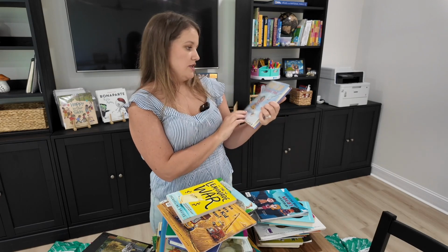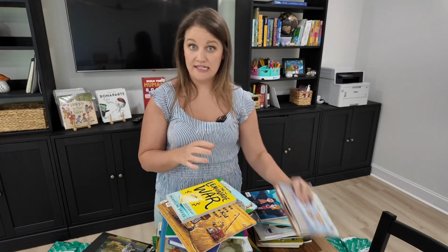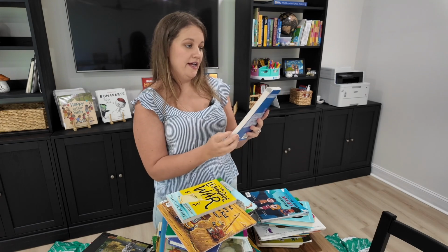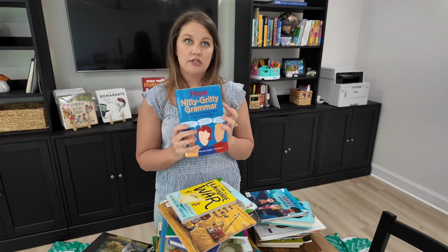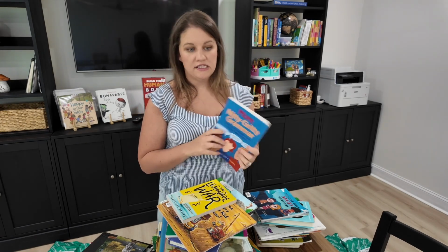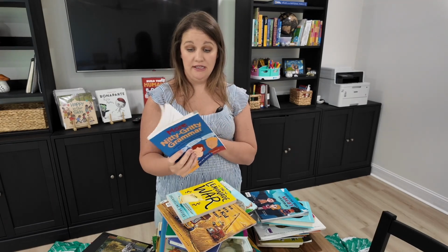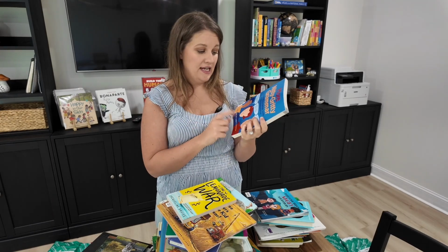And then of course, Ramona's World. My daughter hasn't read any of these, so I'm excited to introduce these. Oh, this is one that I got for free. More Nitty Gritty Grammars. We're gonna do some of the Brave Writer books this year for our read alouds as a family, and this is one of the grammar books that she suggested, so I got this one. It looks in great condition and it was free.